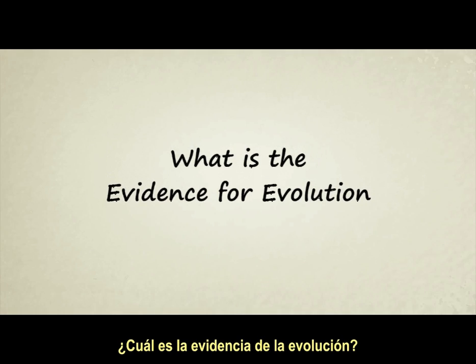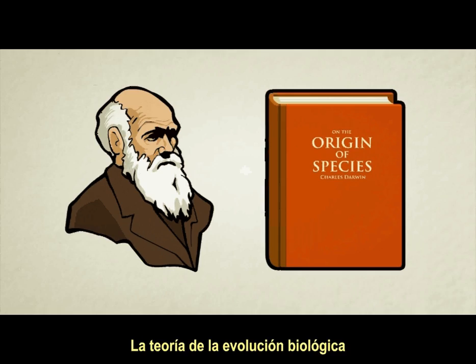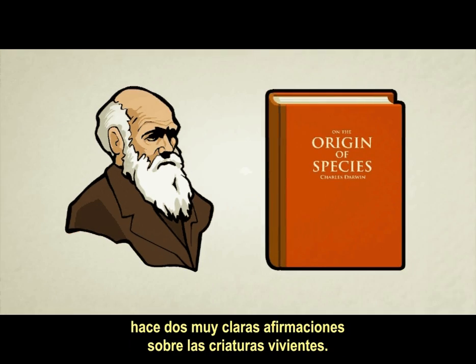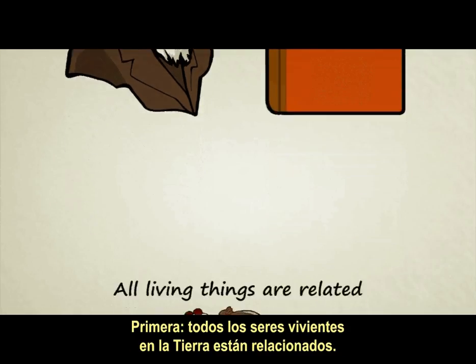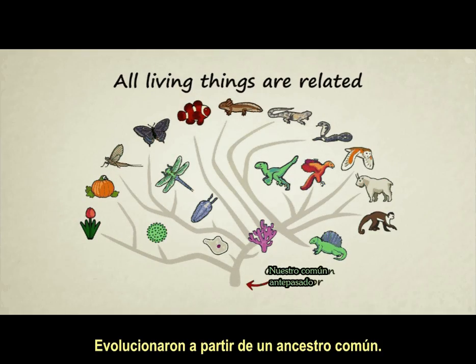What is the evidence for evolution? The theory of biological evolution makes two very bold claims about living creatures. First, all living things on Earth are related. They evolved from a common ancestor.